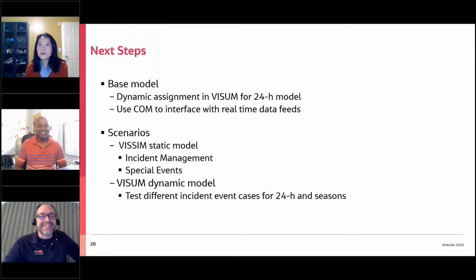Okay, question 1: did you use a dynamic ODME or a static regular ODME? And if you did the static, how did you configure it for each 15-minute interval? We use static ODME. We didn't do the 15-minute interval for Zoom. We only do that for Visum. So for Zoom, we only use 1 hour of peak hour volume to do the ODME.